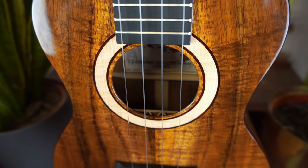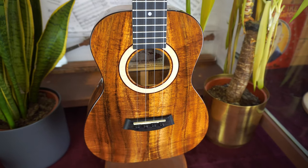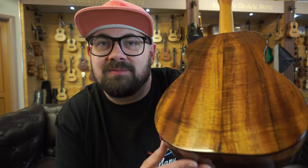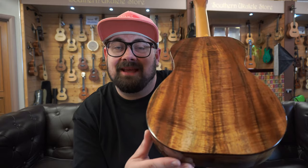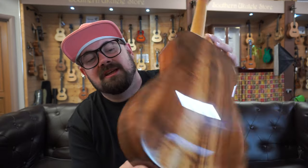Very different to the other one we featured today, with more conventional koa, but really wavy, dramatic. In fact, that's what kind of, oh, look at that. I'm just going to stop and look at that for a second. So that's actually what KANILE'A call it. When they're looking for different pieces of wood and grading them, they look for what they call drama. They look for something that has that story to tell, those textures.